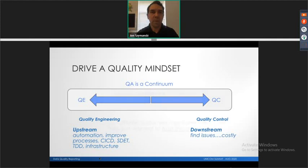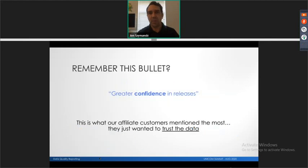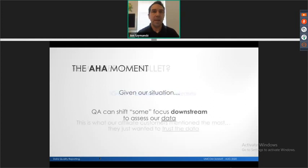And if you go back to this bullet, you remember the biggest thing our customers wanted from QA was greater confidence in our releases, okay? And that's a huge thing. They just wanted to trust the data. So just remember that: trust the data. And that was kind of our aha moment. We said, well, given our situation where we can't automate everything, it's taking time to automate, we're sharing an environment, we have complex systems, we can't test everything. Maybe what we can do is shift some focus downstream and actually start assessing our data. And that was a huge aha moment for us.